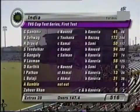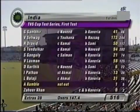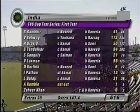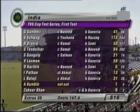So that's the Indian scorecard. 41 to Gambhir. Virender Sehwag, scintillating 173. 50 for Dravid, pretty efficient 50 there. 94, little disappointed Tendulkar not to reach his 100. That would have been his 35th.